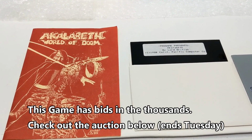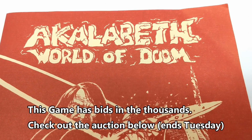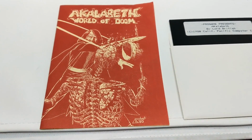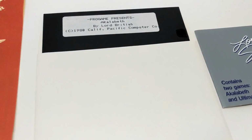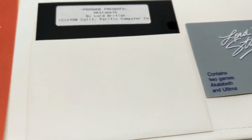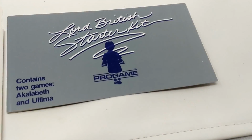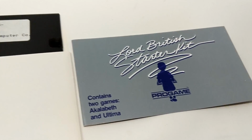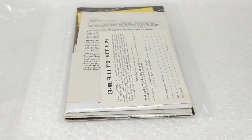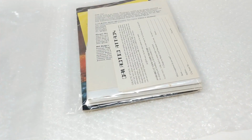Alright, so here it is. I think it's pronounced Akalabeth. I have no idea though. World of Doom. So that's the manual. There's the game. The original 1980. In beautiful condition. And then here's the extra little pamphlet. This is actually the predecessor to Ultima, which is inside of that bag. And I'm also selling that with this game.